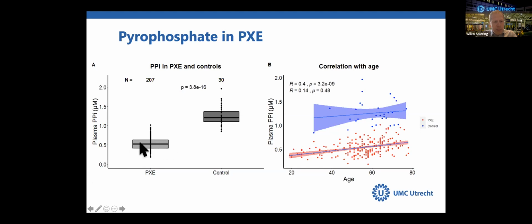You can see that the patients have an average around 0.5, which is 60% lower compared with 30 healthy controls, which were mostly the spouses of these patients. And here on the right side, you can see again that the patients in red have a much lower level of pyrophosphate compared with the healthy controls. The second finding in this study was that there was an increase by age. And why this happens is not completely understood yet.